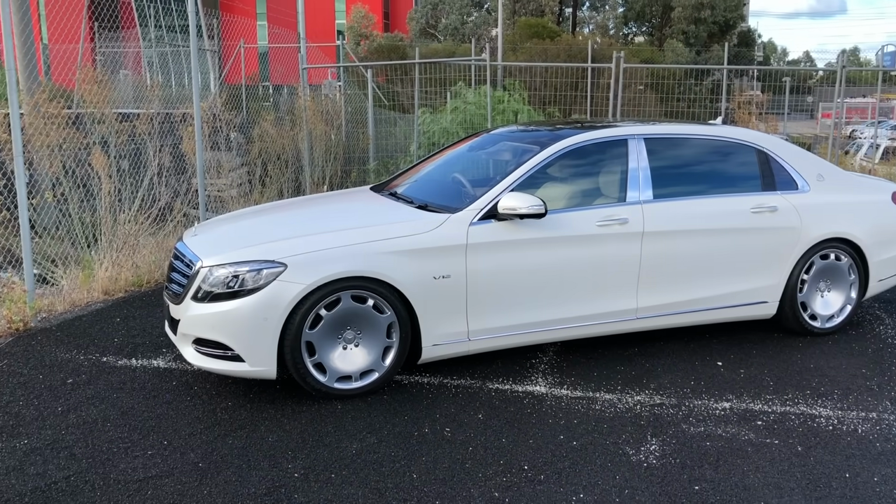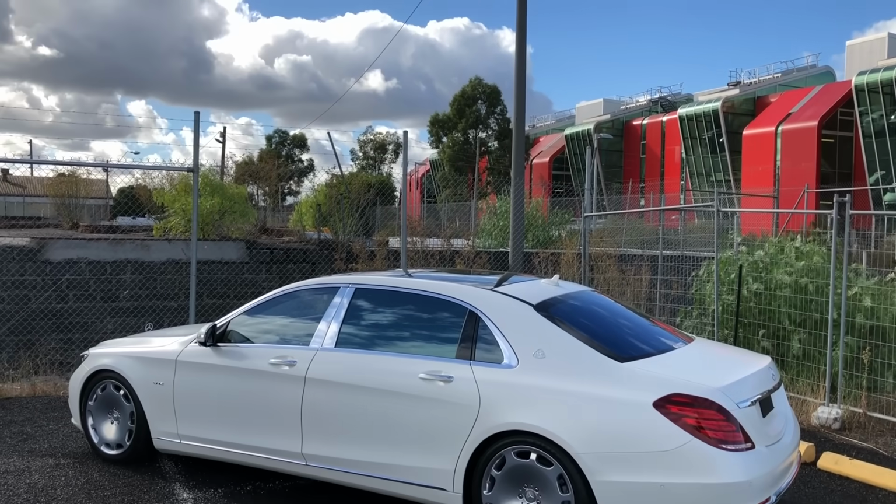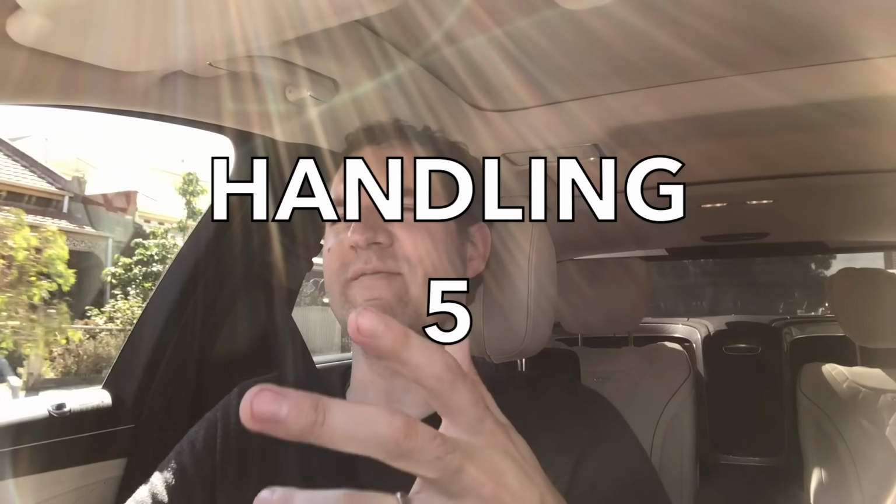Starting with the weekend categories and styling, the Maybach S600 is fine. The design is a little familiar since it's based on the S-Class. It's nothing special, and it gets a 6 out of 10. Acceleration does 0 to 60 in a ridiculous 4.7 seconds, which gives it a 6 out of 10. Handling is okay, secure and predictable, but light steering and there's body roll, and it gets a 5 out of 10.